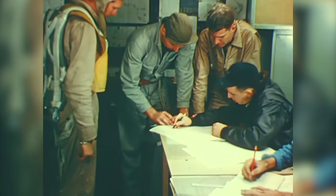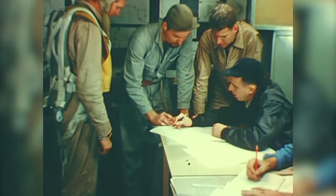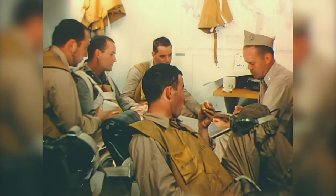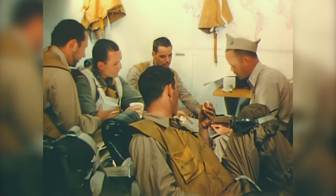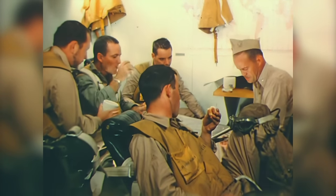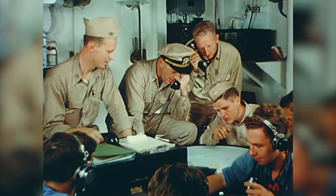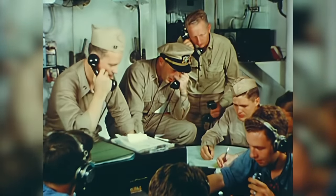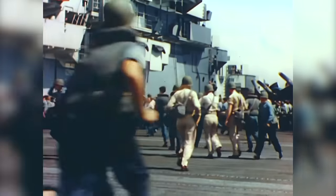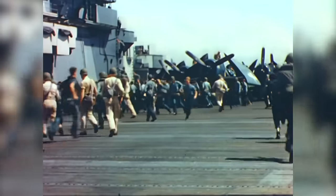In the ready rooms, intelligence officers question battle-weary pilots. What did you see? Any Jap carriers in sight? Are you sure they were carrier-based planes? Then from radio plot comes uncomfortable news. Torpedo planes and dive bombers from enemy aircraft carriers are approaching. All hands, man your battle stations.